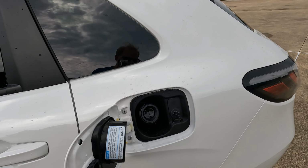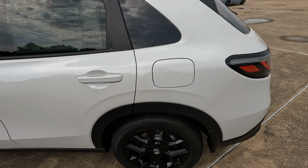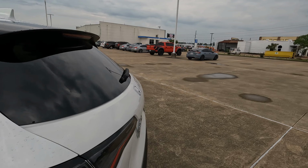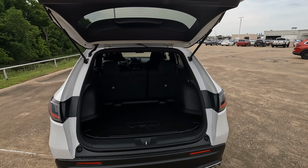When you fill up your gas tank using capless fuel fill, you're filling up a 14-gallon gas tank. On this particular model, you will find a manually opening tailgate, but it is dampened, so not a big deal.